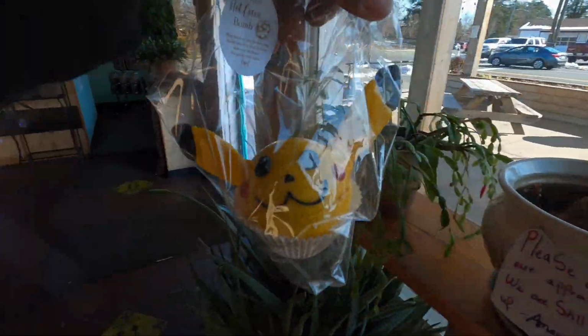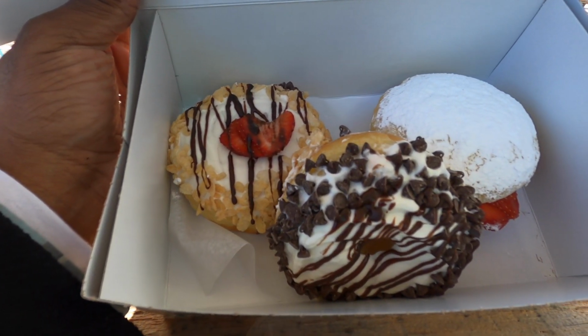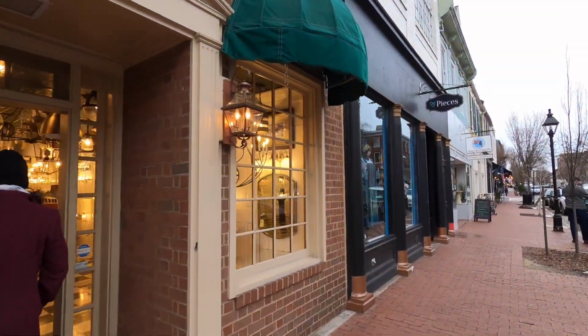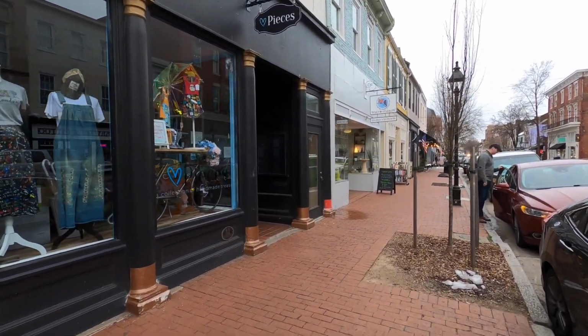Now, if you're ever in the Fredericksburg area and you're a donut fan like I am, then you definitely want to check out Freddy's. It's going to be worth your time, and I don't think you'll be disappointed. Now that I got my sugar fix, I'm going to head on over to Caroline Street in downtown Fredericksburg.